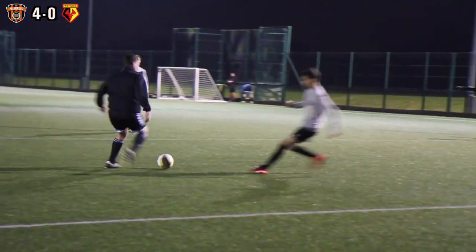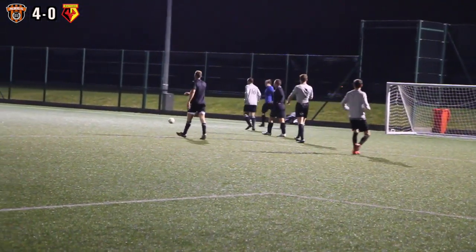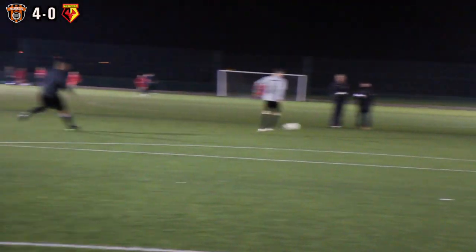Chris now bringing it forward for our opponents, playing it past Scottish into Watford T-shirt on the edge. He looks for Joey, but it's a misplaced pass, and Frank's called into action for the first time in the game.